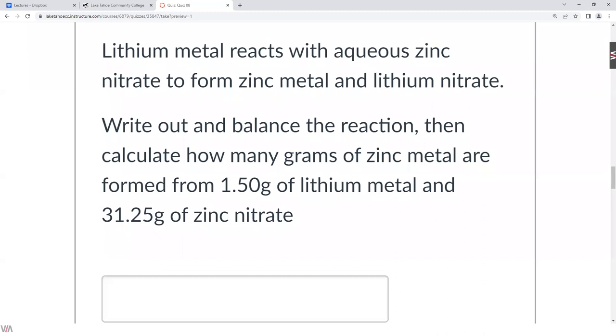So just one lithium. So 1.50 grams of lithium, the 7.08 or something like that. Molecular weight of lithium. 6.91. So 1.5/7.